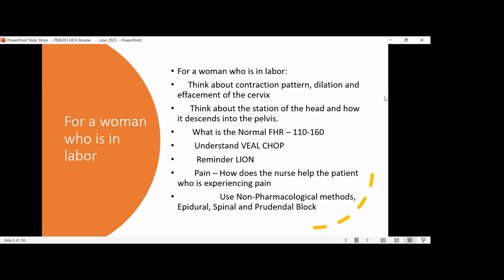All right, and N is for pain. Now, how does the nurse help the patient who's experiencing pain? So let me give you something.